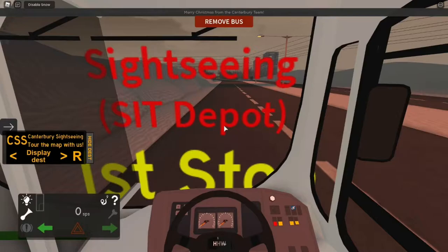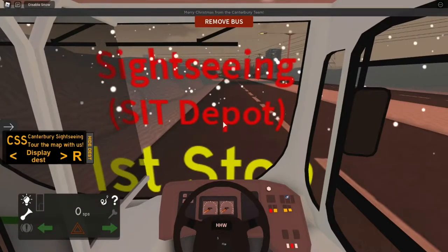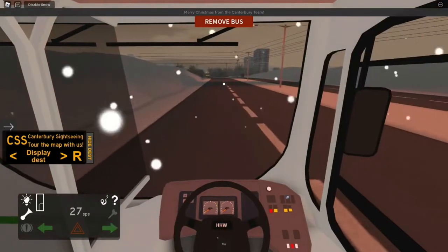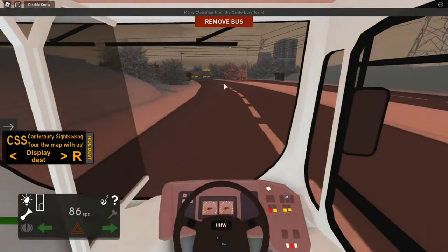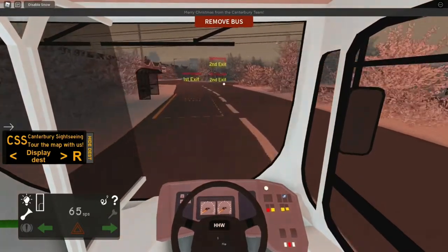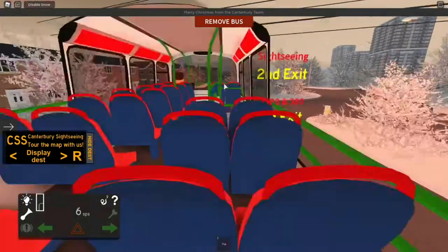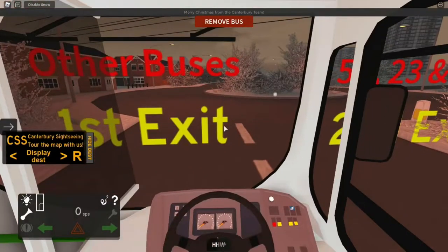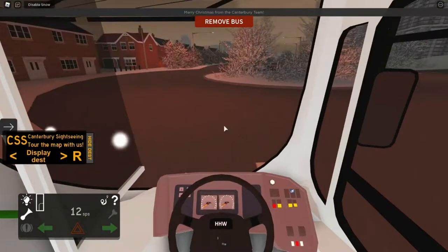Just some in-cab for a little bit. Here we are at the race track. There are no races going on today, sadly, so there's not much to see here. Let me just turn on the in-bus lighting. If I just stop here, I'll show you. It's got nice red lights up top and red lights on the bottom, so your lights are lit up red by the driver.